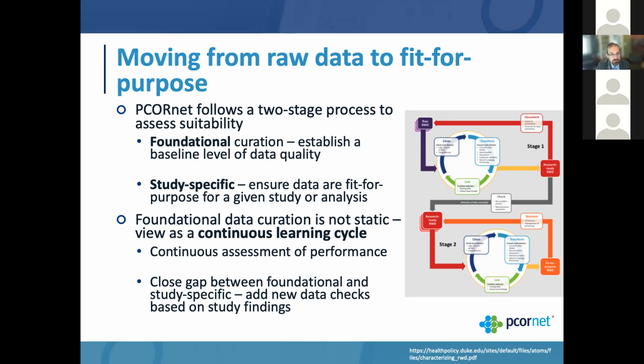And so we tend to follow a two-stage process to determine fitness for use. This is a graphic that came out of a publication from the Duke Margolis Center, talking about a minimum process for assessing real-world data. So going from the raw data to a stage one, research-ready data set, where you're running a foundational curation process to establish a baseline level of quality, and then a second set of analyses or transformations where you're ensuring that the data are fit for purpose for a given study or analysis. And that two-stage process, foundational and study-specific, is what we utilize within PCORNet.